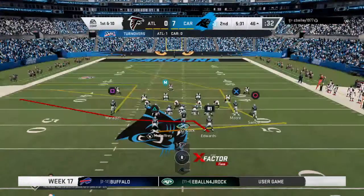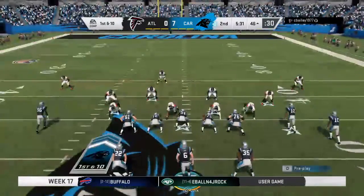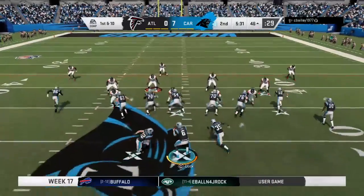Go! I'm going to run you over. I'm going to run it.